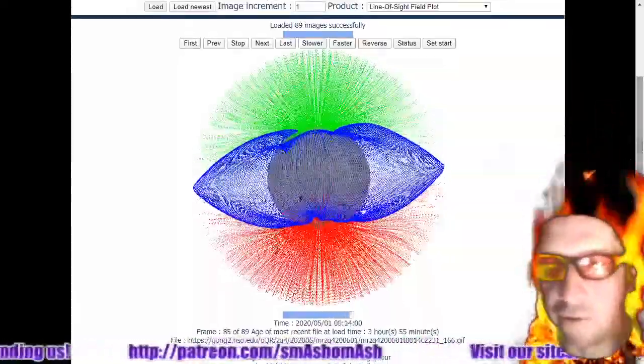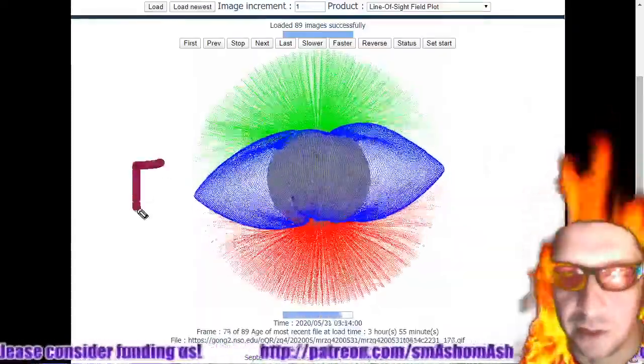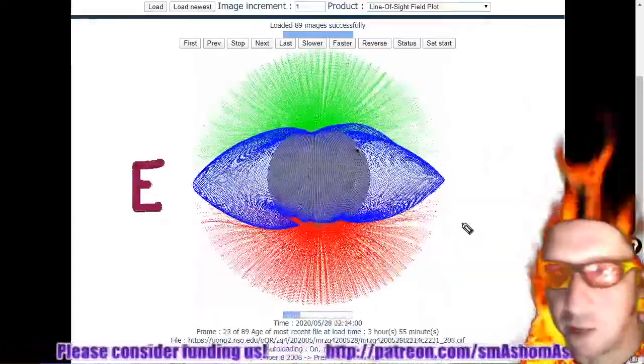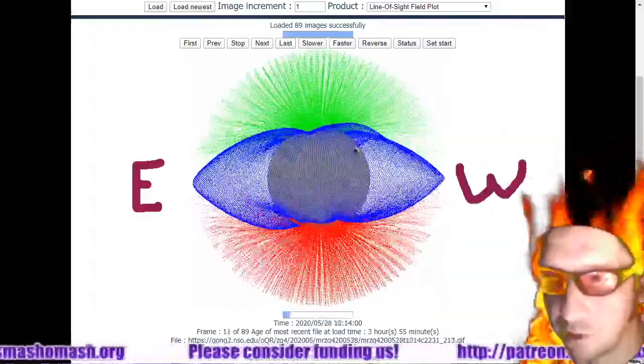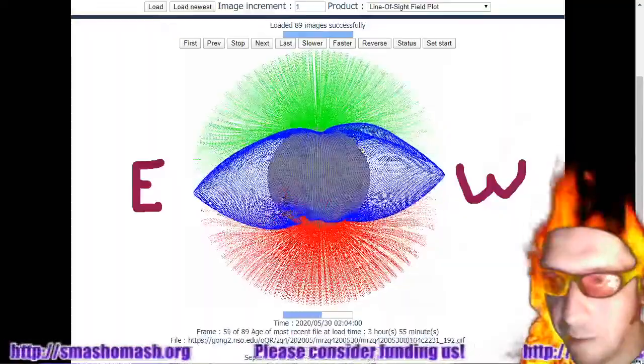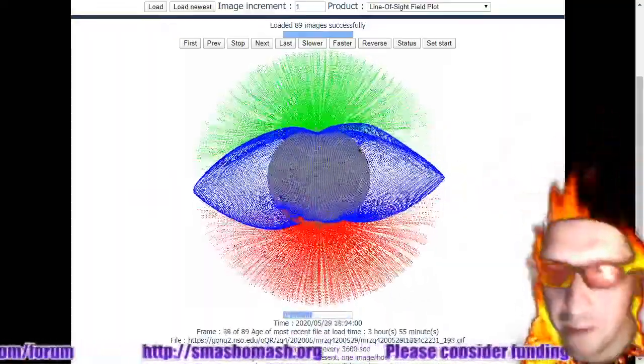Next, we see the B field being pulled around a little bit here, especially on the eastern limb. And this is the east over here, by the way. The place where space weather rises. And here's the west, where space weather sets. It has nothing to do with the orientation of a map. Although if you're in the southern hemisphere, it does match up.